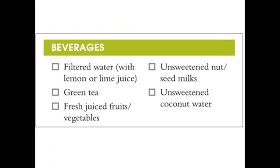So I think that it's good that you have green tea on here. I usually recommend matcha, which is more expensive than regular brewed green tea, but it's got a lot more of the phytochemicals in it.